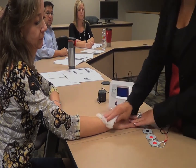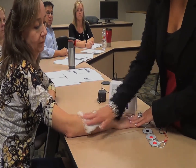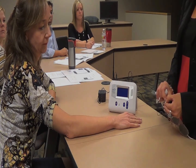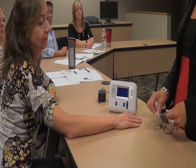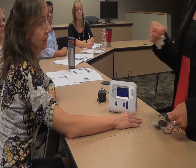I'm just going to make sure electrodes don't like lotion, so we'll just make sure the skin's really clean. Now, each one of these electrodes can probably be used, they say up to 40 times. I think if you get 20 to 30 out of them, that'll be pretty good if you treat them right. So put a little water on them before you put them on the patient. Put a little water on them, get rid of the skin cells.